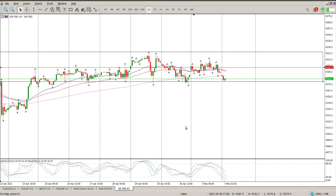So 4200, and that is the moral of the story. 4200 is what we need to stay above. We stayed above it for quite some time yesterday, and then we closed below it. So we managed to close above it here on the 29th of April, and we haven't really done that again. So I suspect we're going to have another attempt at 4200. We're going to keep going at it until we either reject it properly or we stay above it. So until that happens, I am sitting with my hands in my pocket and protecting my capital.